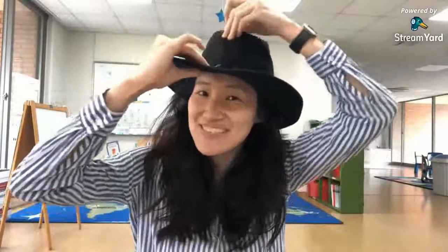Hey guys, Miss Drews here. When I was in 5th grade, I lived in Tennessee and there's this dance called clogging. The shoes are similar to tap dancing shoes, if you know what those are, except it's double the metal. I don't have clogging shoes, but I'm going to show you a little bit of clogging Tennessee style. You ready?